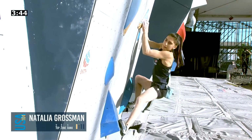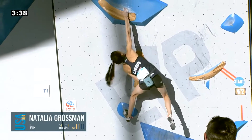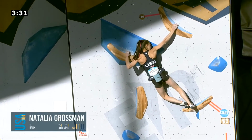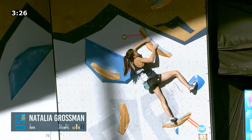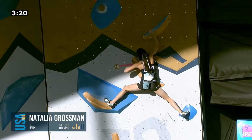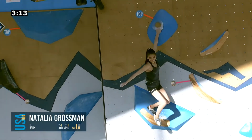Natalia Grossman climbing in the afternoon sun now. It's going to warm these holds up. So something to pay attention to, especially when the friction is not really high. But Natalia just looking determined. And that cross move is one of the harder moves on this boulder. Now, from this angle, that right foothold might look kind of good, but it's pretty shallow. And these hand holds, especially in the sun, are going to be kind of difficult to hold on to. And we're going to see a flash here from Natalia Grossman.